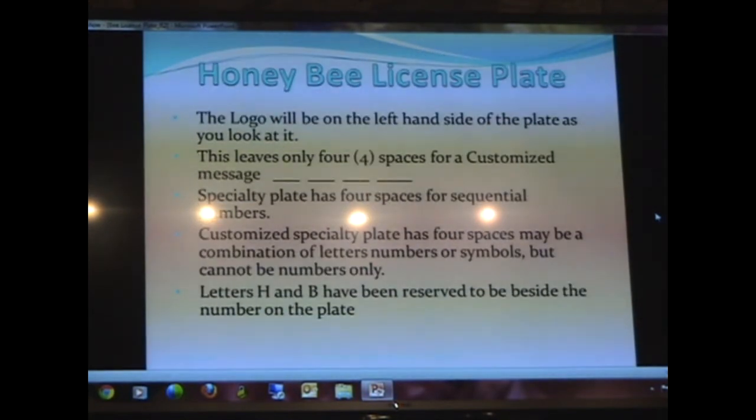Next slide, sure. So the logo itself will be on the left-hand side of the plate. You have a space for your letters. There are 4 spaces. And then we reserved the letters HB to be put on the right side of the plate. So we were lucky to get that. Next slide.